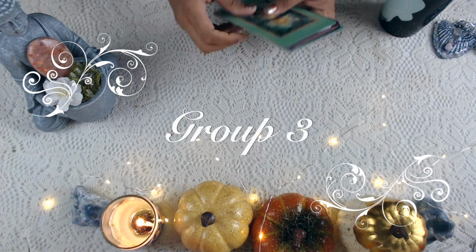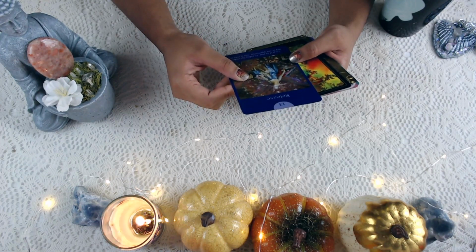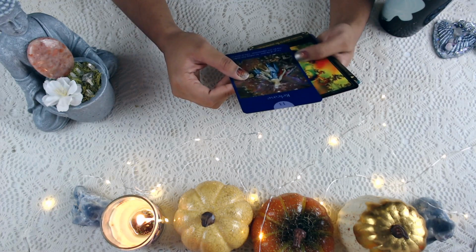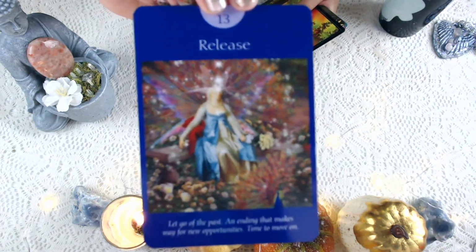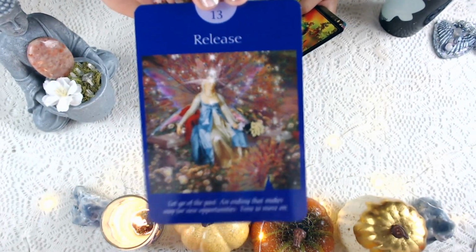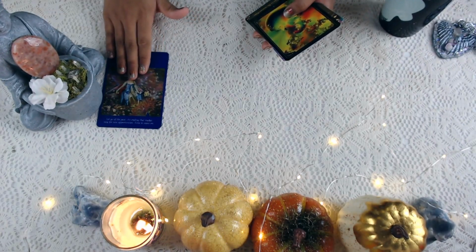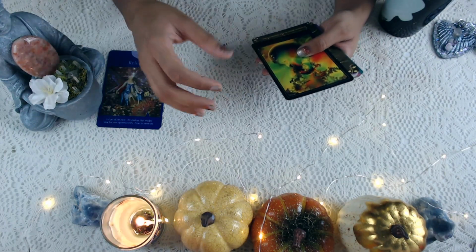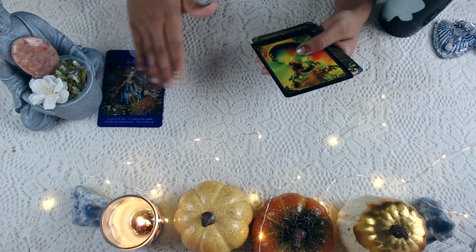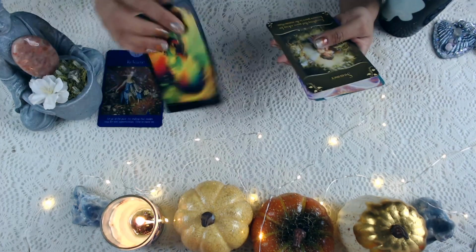All right, those of you that chose the Sunstone Buddha Crystal Garden, let's look at your cards. You've got number 13, release, let go of the past, an ending that makes way for new opportunities, time to move on. And right away I'm hearing it's time to free yourself. It's time to walk in confidence on your path and enter the Empress energy. Regardless of your gender, I feel Empress energy because that's an energy of self-love, an energy of confidence, an energy of nurturing the self.